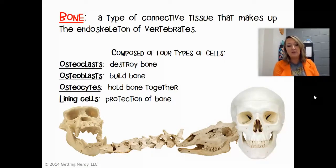Bone is where we're going to start because bone is what makes up the skeletal system. Bone is a type of connective tissue, and connective tissue is just one of the types of tissues that makes up the human body. We've got muscular tissue, we've got connective tissue, we've got epithelial tissue, which is like our skin. And so connective tissue is usually very strong because it's connecting things together. So it makes up the endoskeleton, or the skeleton inside vertebrate organisms. Like us, we have a vertebrae, a backbone, and so we are vertebrate animals, organisms.